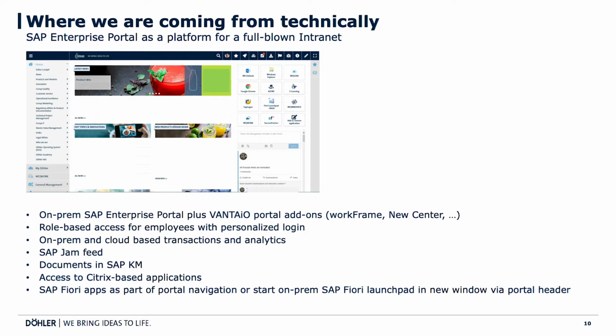For us, it's very important that we have role-based access for employees. That means I get a personalized login, and I see navigation points here only which are relevant for me. There's some basic navigation, but then you get some detailed navigation based on the role which you have at Döhler. Could be your LOB role, but it could also, for example, be a management role if you are heading a team or a department.